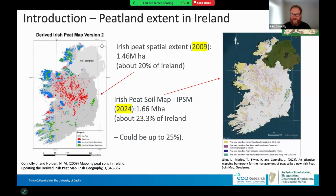So up to 2024, in 2023 and 2024, we worked on a new map called the Irish Peat Soil Map. And in this, we identified 1.66 million hectares of peat soil. Now, the definition that we used for that peat map was slightly different from the earlier peat map.